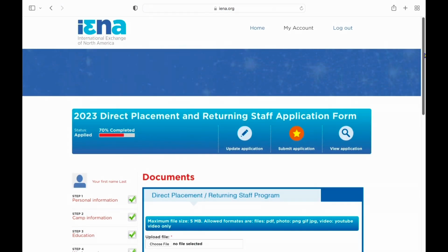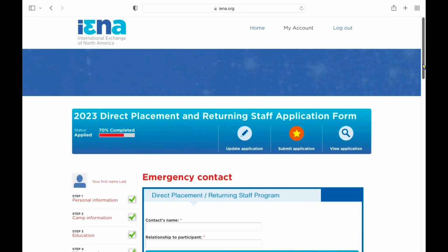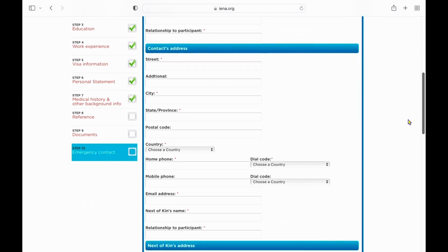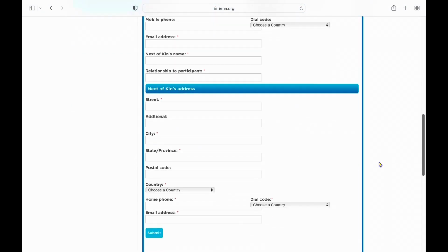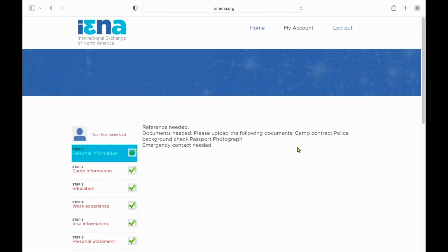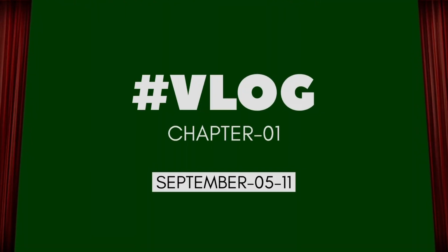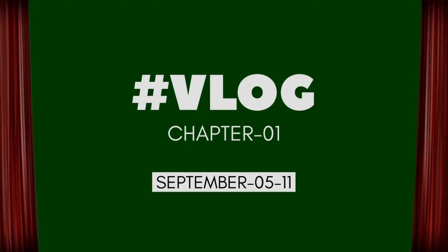All right, almost there. Once we're finished with that, oh, also guys, when it comes down to your pictures, make sure it's in one of these formats. And last but not least, your emergency contact, make sure to follow that part. Once you finish, you're going to submit application, and that's where you're going to pay your 475 US dollars. I forgot to mention that they no longer use Visa debit cards. Now you have to use your credit card. So please bear that in mind. Hope that video was informative.